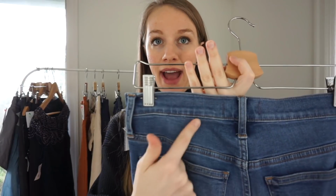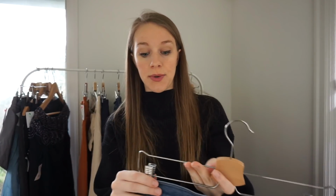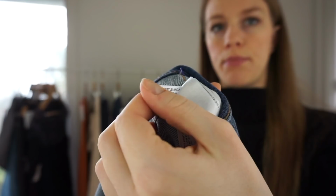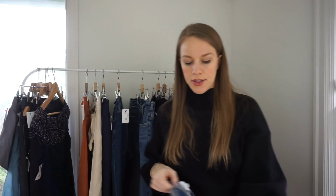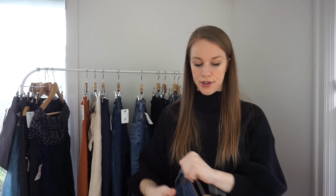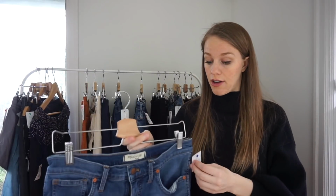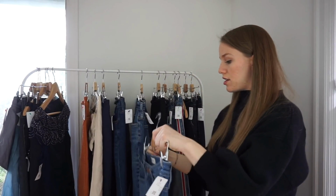And they are missing the leather patch pocket, so I don't know if Madewell's just not doing that anymore. Additionally, the little style tag is no longer on paper. It's on polyester material. So I don't know if Madewell is making some cost-cutting measures. It's interesting to see. But still, these actually had great comps because they're such a new style.